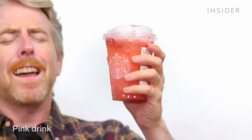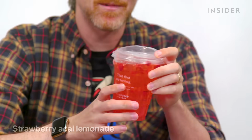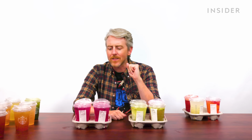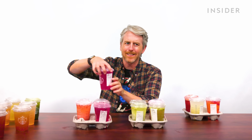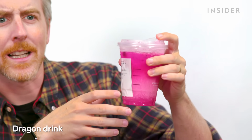Pink drink. Ooh, yeah, fruity. Moving on, we have the strawberry acai lemonade. I like this. Similar problem to a lot of the Frappuccinos. One taste and I'm like, I could get into it. But a whole one of these, and I feel my gut kind of starting to, ugh. Just the mango dragon fruit, right? Dragon drink.